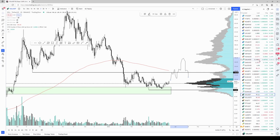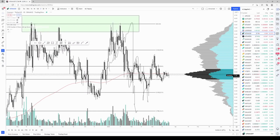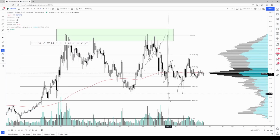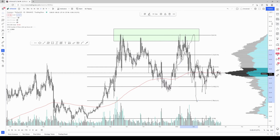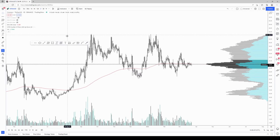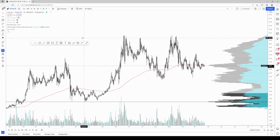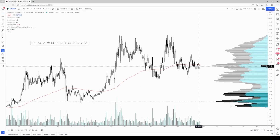Let's go to Atom. This is a messy chart. What the hell is going on here? I'm just going to clean it all up. Atom isn't really doing anything, but the overall fundamentals on this project are still great. Very high volume node, right? Trending around the 200 EMA on the daily.